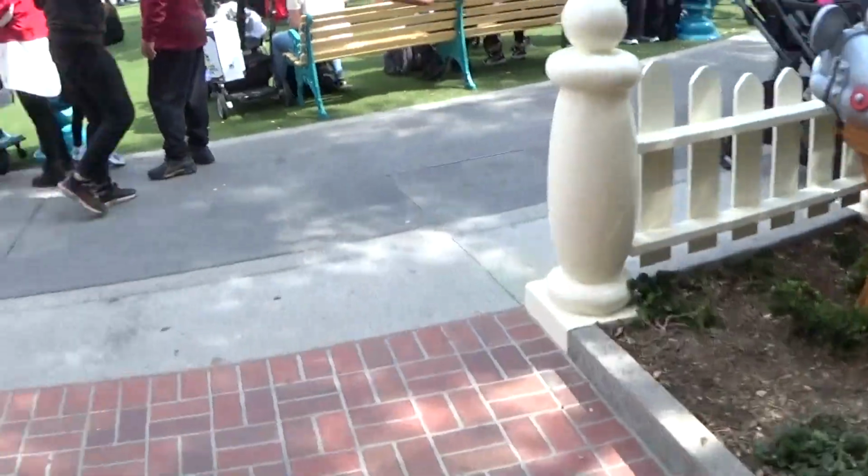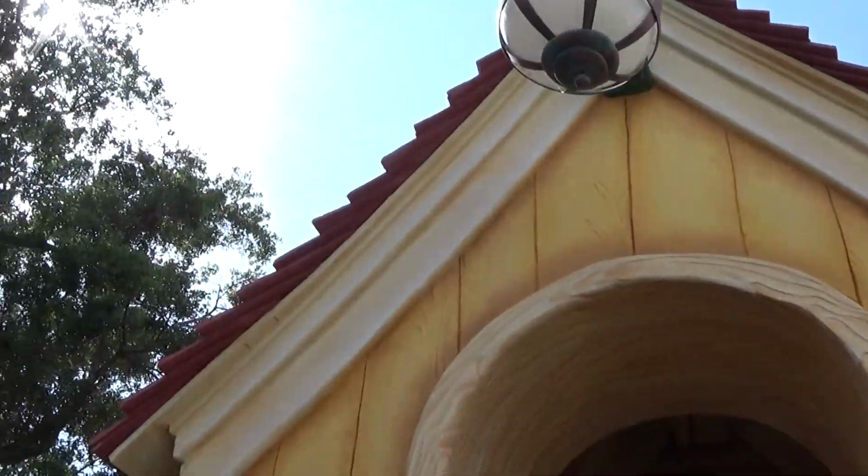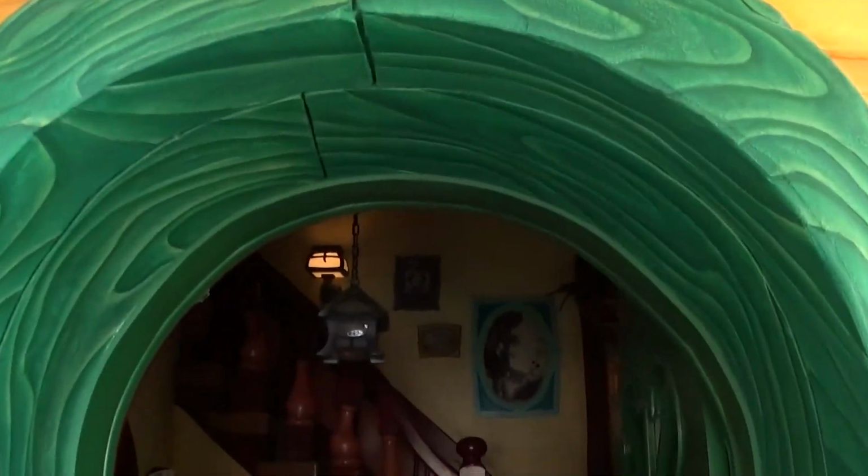Oh. Meet Mickey at his house. Aww, it's like we never left. Walt Disney.